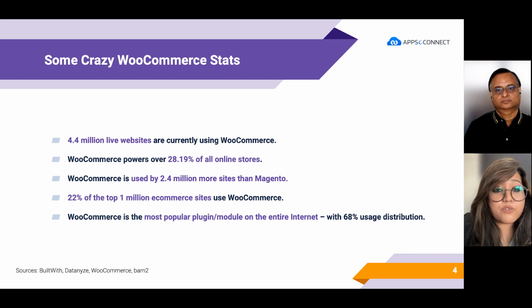It powers over 28.19% of all the online stores, used by more than 2.4 million sites than Magento, which is another popular e-commerce platform. And over 22% of the top 1 million e-commerce sites use WooCommerce. WooCommerce is also the most popular plugin or module on the entire internet with over 68% usage distribution.